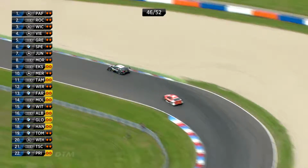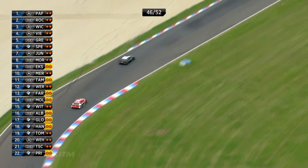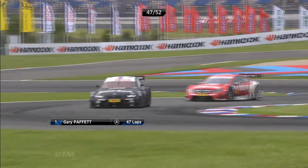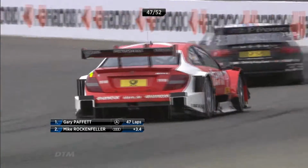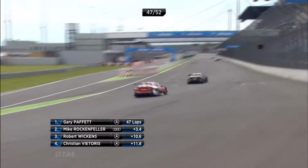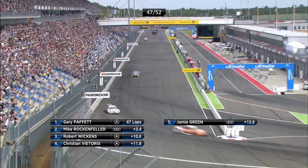As I was saying, Gary Paffett is less than 2 seconds ahead of Rockenfeller, which means that when they get on the main straight, Rocky can use the DRS system, and Gary will be mindful of that. So Gary will really have his head down, trying to bang in 2 or 3 quick laps now and see if he can get 2 seconds ahead of the charging Mike Rockenfeller, the former Porsche driver, former Le Mans winner, of course, but not competing in the big race this year. Paffett is in the lead.